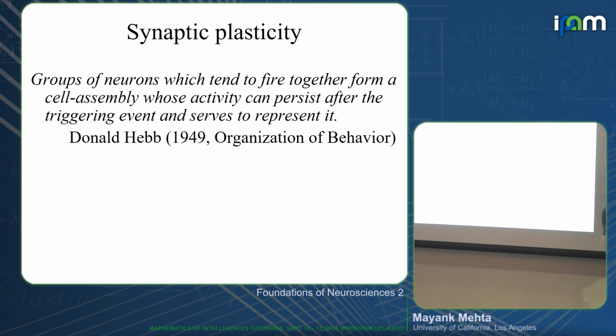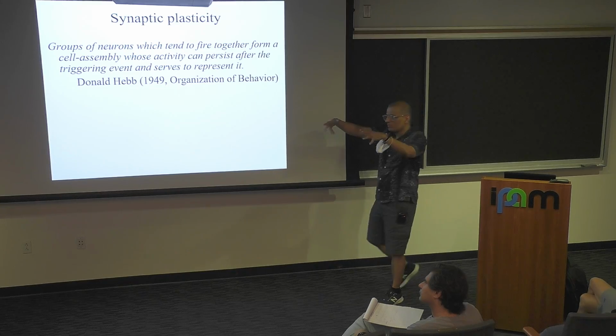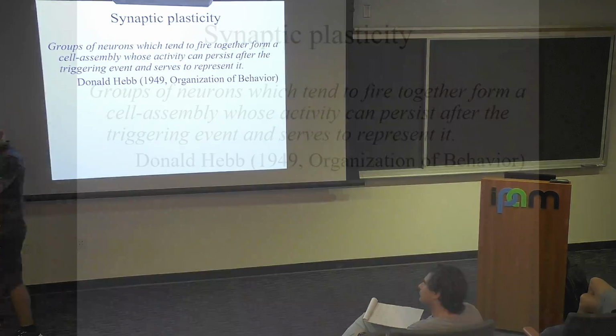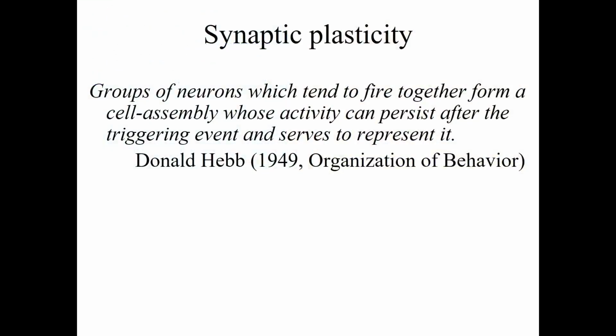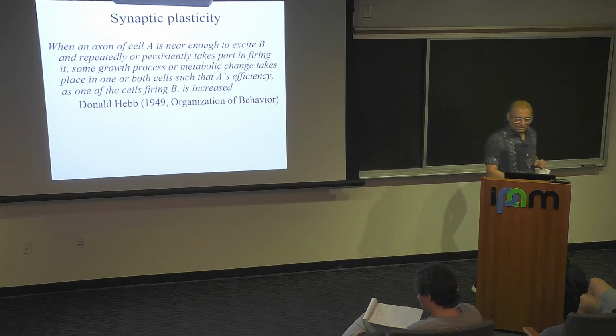So what that says briefly is there are a bunch of excitatory neurons, and if some stimulus comes in, some group of excitatory neurons will be activated. Then you turn off the stimulus, the memory of the stimulus will be maintained for some time by these guys talking to each other, keeping it active. So that's roughly the idea. How it works and so on, this was a conjecture. But then Mr. Hebb made another proposition that thinking is the sequential activation of sets of cell assemblies. So there's one cell assembly for my sentence number one, another cell assembly for sentence number two, something like that, to put it together, and that's what causes this.